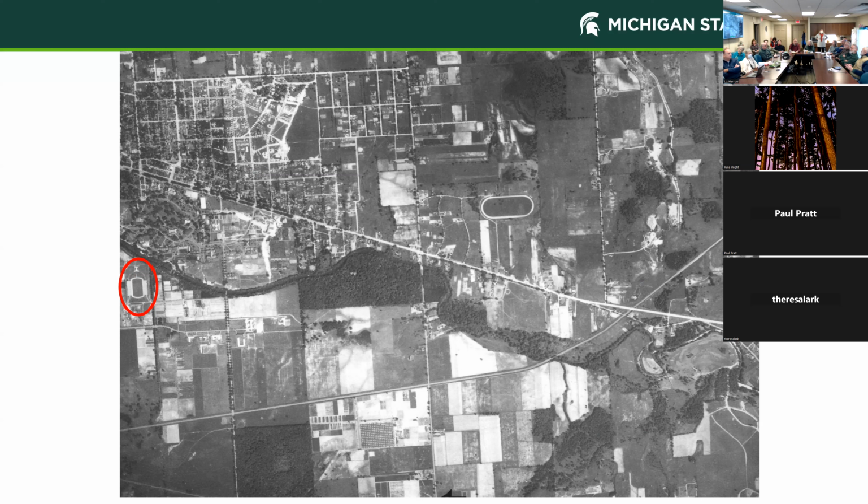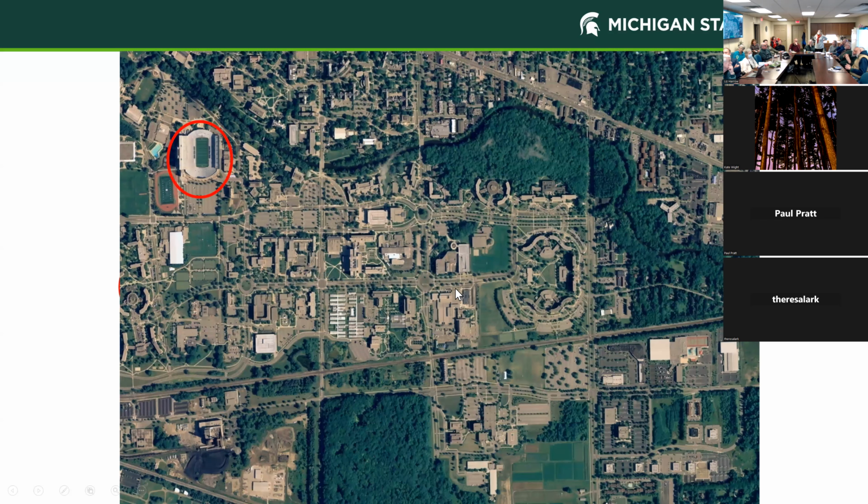Let me show you this. This is an aerial photo of campus, I don't know, like mid 1930s. I circled the stadium so that you could see. And so here's the Red Cedar River. And then here is a more recent picture with the stadium circled. So what do you think is the water quality impact from this land use to this land use in terms of stormwater runoff? It's all the impervious parking lots, buildings, roadways, that's all going into the storm drains.